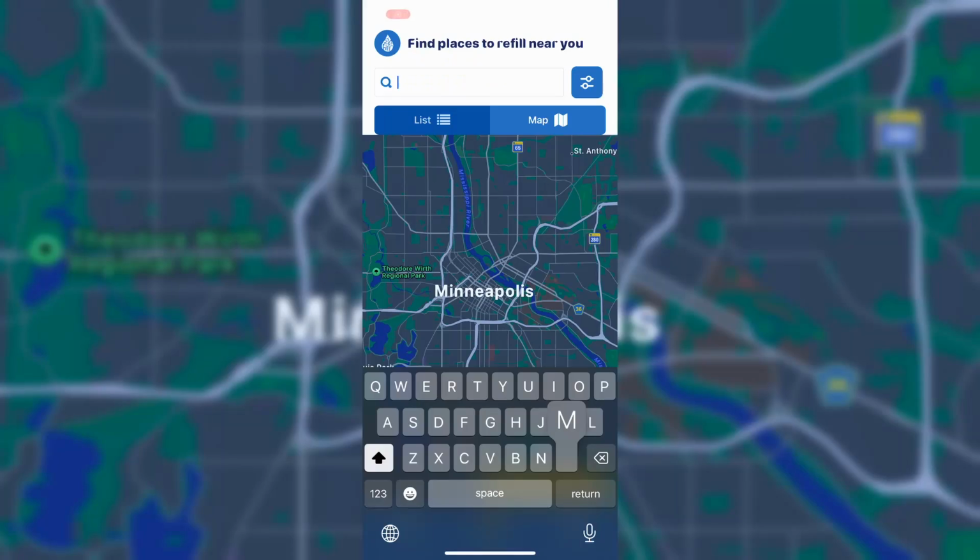The next app is called Refill, and how this app works is it essentially tells you where you can go get your water bottle refilled. This is really great for someone like me who hates going into random businesses and asking, hey, can you refill my water bottle? And then them saying no.